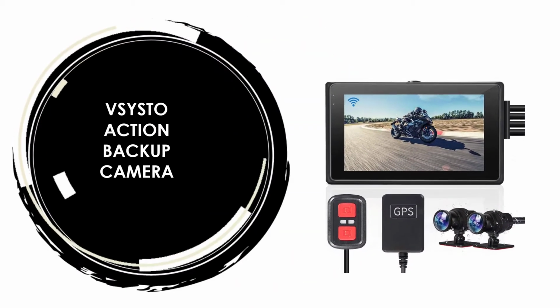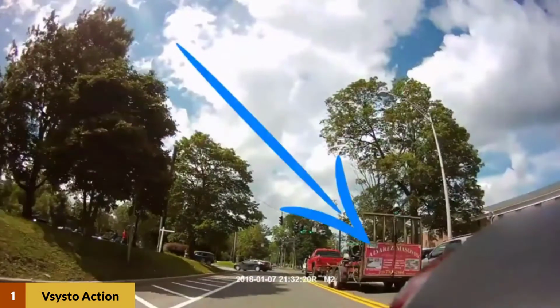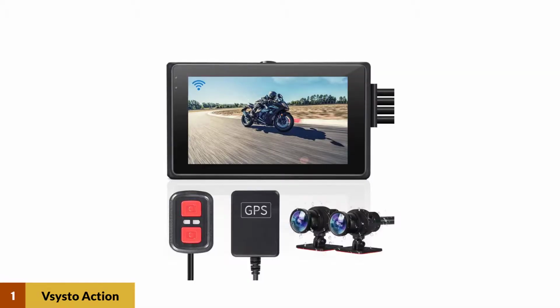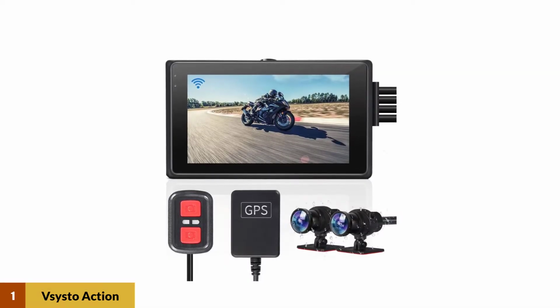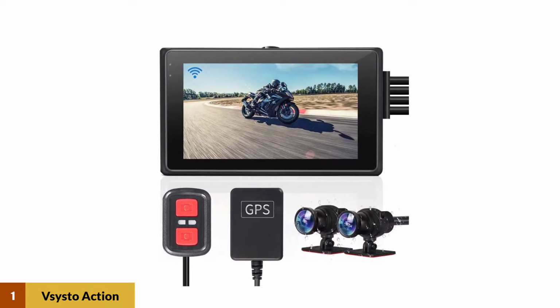At number 1. Vsysto Action Backup Camera. As soon as you start the engine of your motorcycle, the Vsysto Action Backup Camera will start recording. It will also stop recording and turn itself off 3 minutes after you turn the engine off. Both of the main and the rear camera are capable of making recordings at 1080p.